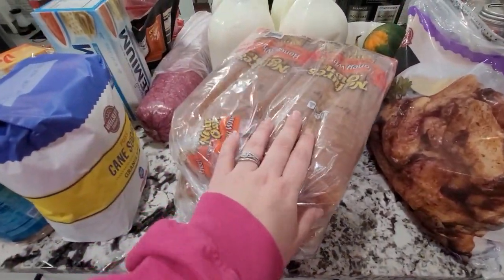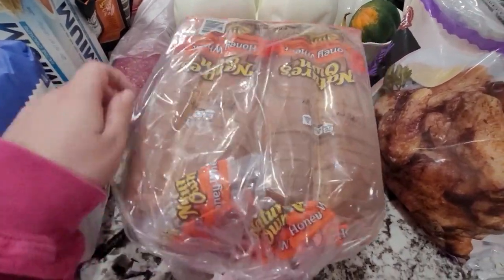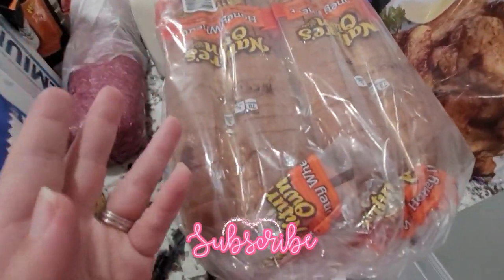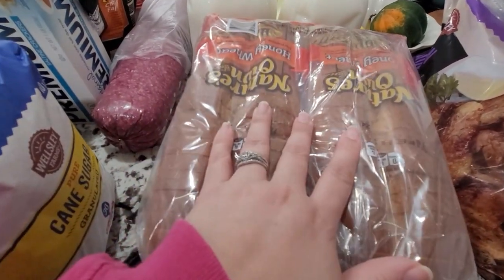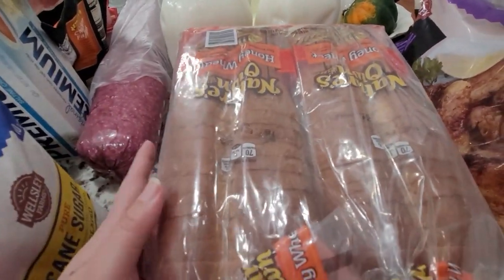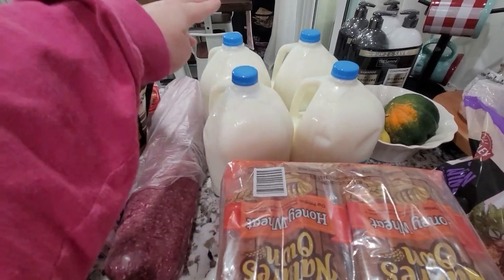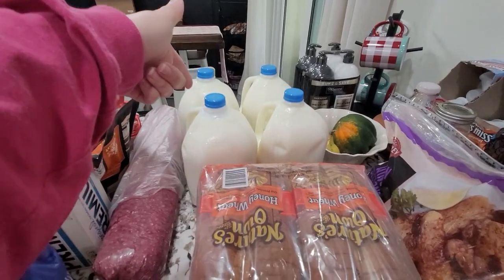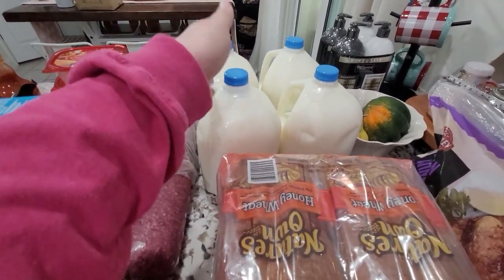I also picked up some bread. These are like $5 for the two loaves of the Nature's Own honey wheat bread. Again, we love Nature's Own. Of course, it supports local because Nature's Own is made here in Florida. But anyway, this is our favorite bread. I will probably freeze all of these because I'm pretty sure we already have a loaf sitting out. And then I also picked up 4 gallons of skim milk. This is a staple. We may or may not use all these. We will use them all. We may or may not need to add more.